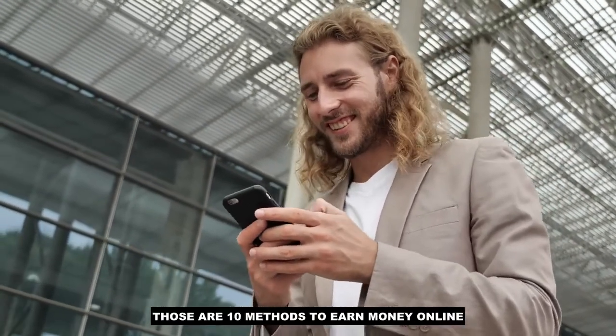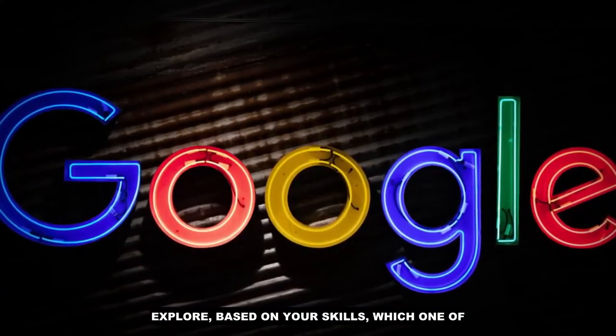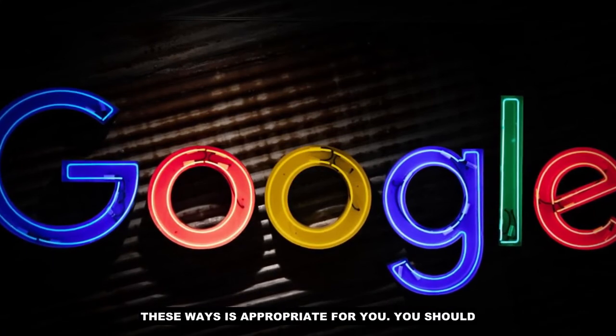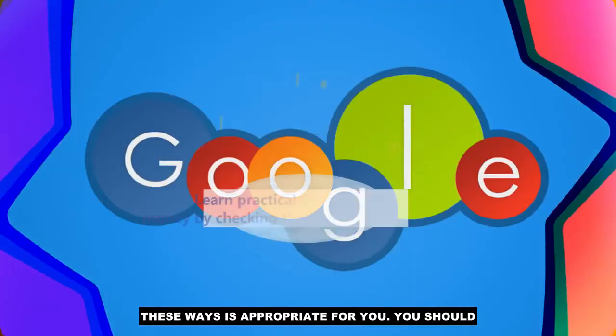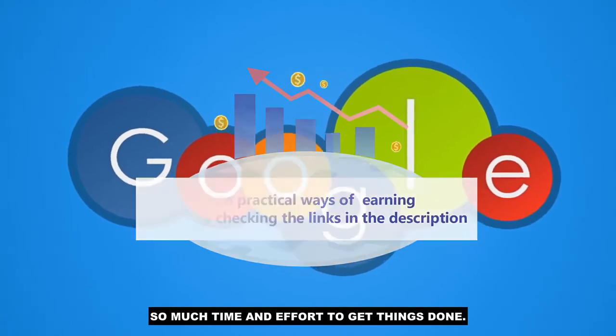Those are 10 methods to earn money online with Google. Now it depends on you to explore, based on your skills, which one of these ways is appropriate for you. You should be well prepared because it's going to take so much time and effort to get things done.